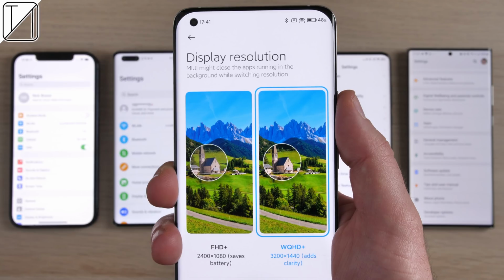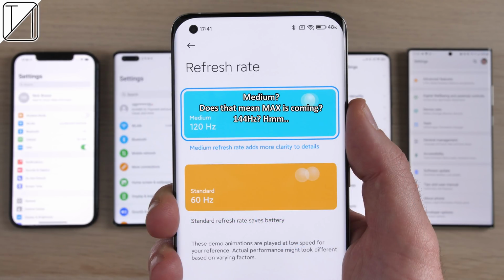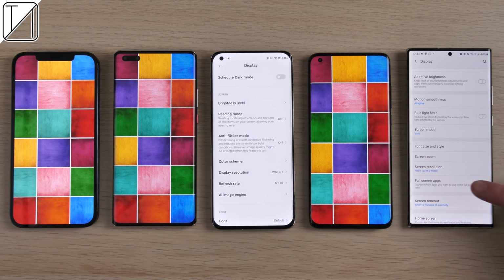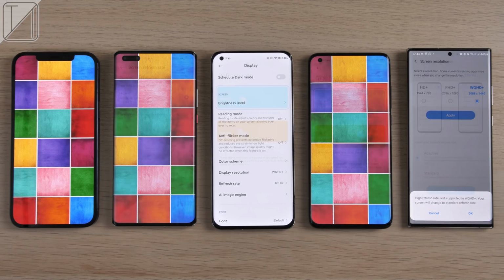We'll have to see. Like I said, we do have WQHD Plus over here, and it says 120 Hz is the medium refresh rate. Maybe we'll get an increased one with a software update, not quite sure, but the Asus ROG Phone 3 could unlock 160 Hz, so I wouldn't be surprised.